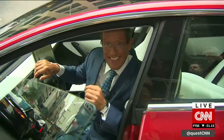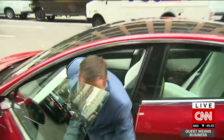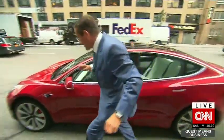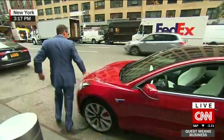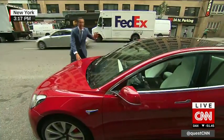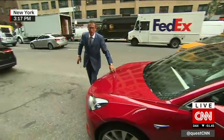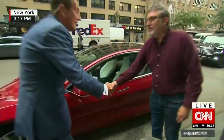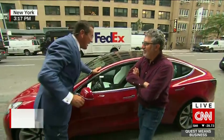I promised you a Tesla 3, and indeed, that is exactly what I have for you. This glamorous vehicle that we now have put onto the street here in Manhattan. Now, why am I getting all excited? Because this is the Model 3, of which Peter, our motoring correspondent, is with me. You have been driving this vehicle. How is it? I have.